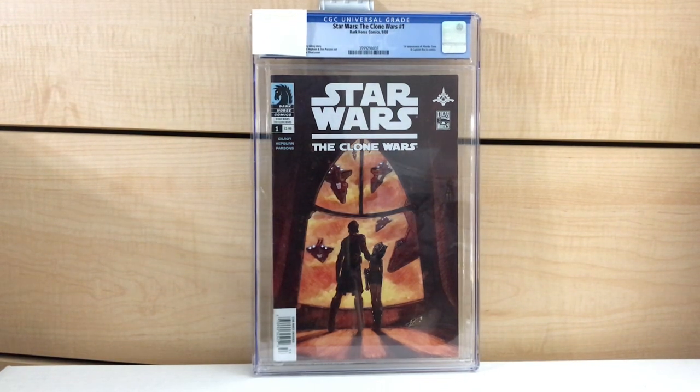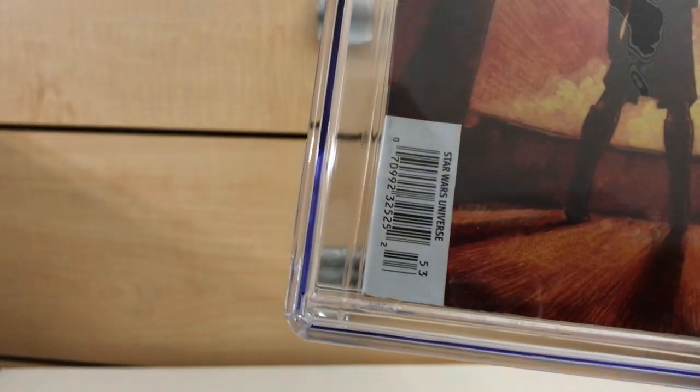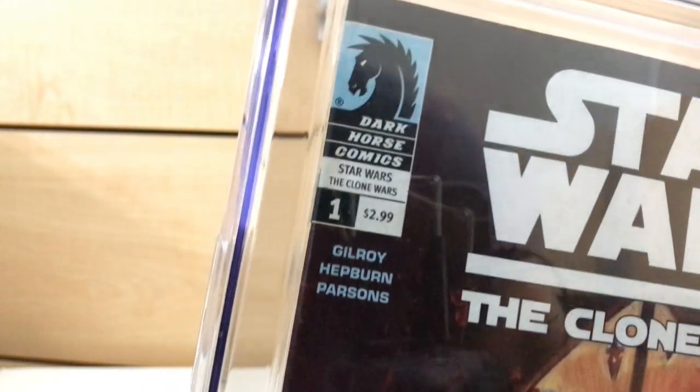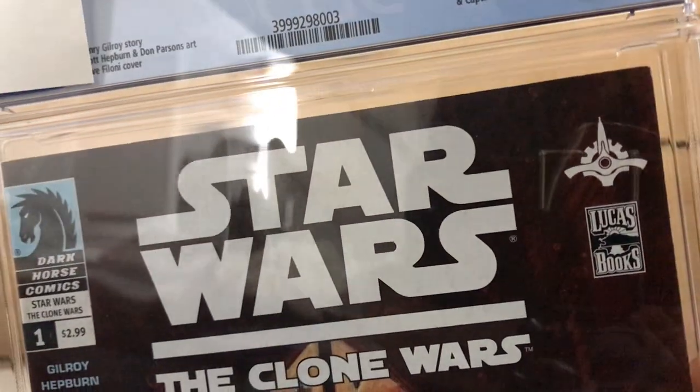So we've got the Clone Wars number one. Star Wars: The Clone Wars number one. As you can tell, this one is a newsstand. It's a newsie. Overall, it's a solid copy. I paid 50 cents for this book at the height of people searching for this book. I found it in the 50-cent box.